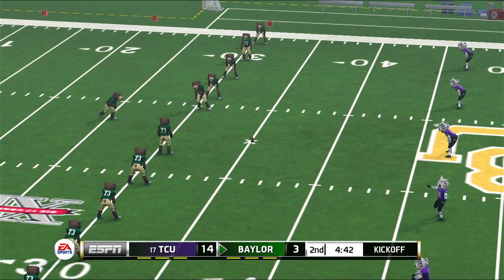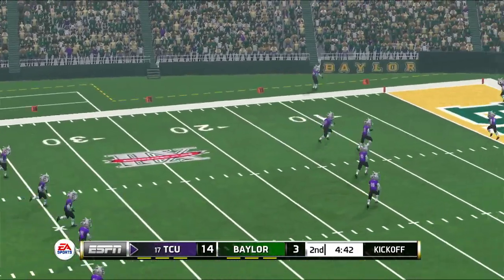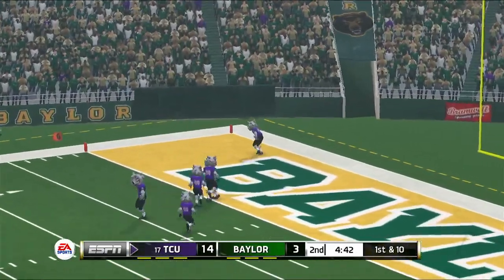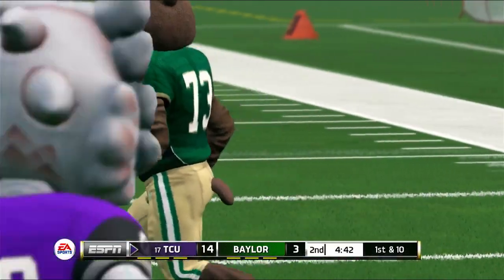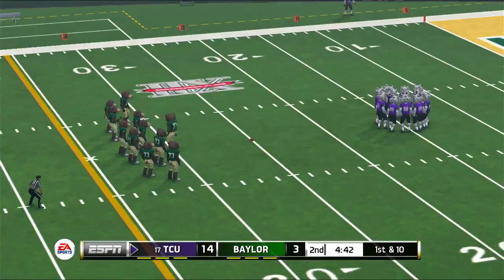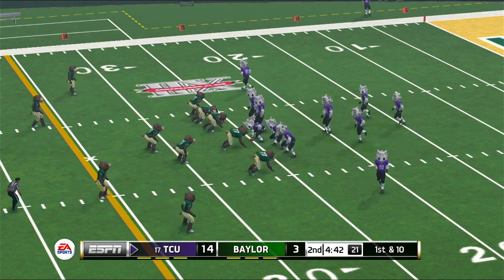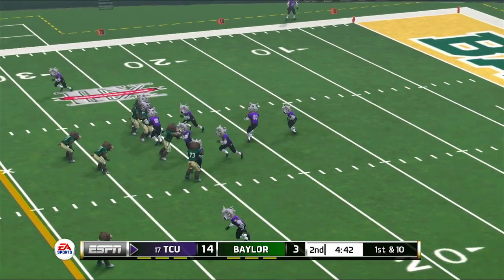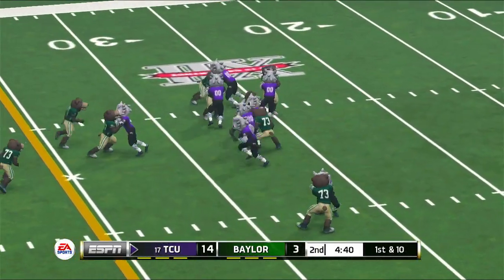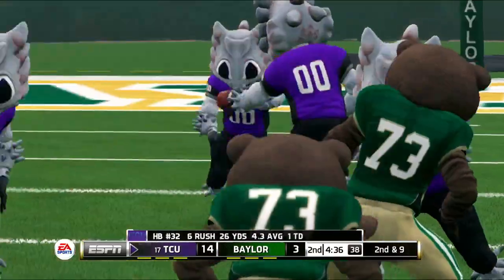Baylor is ready to kick it away. And he got all of this one. Great kick. And they can forget about returning this one. You think about the challenges these two teams are facing. On one side, you've got to find a way to keep building on your lead, and on the other side, you've got to find a way to get back in it. He makes it out maybe to the 26-yard line.